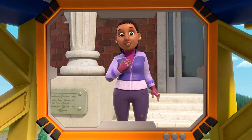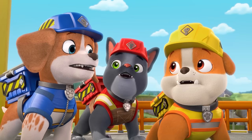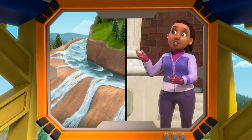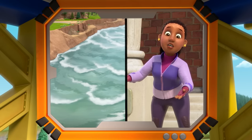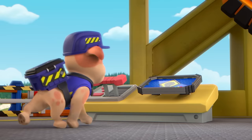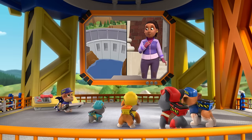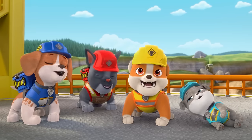Now the town needs your help in a big, big, big way. It rained a long time in the mountains, and now all the water is flowing down towards the canyon that leads right into Builder Cove. If we need to stop water, then we can build one of these. A dam. If it's tall enough, it'll hold the water and stop the flood. Woohoo!